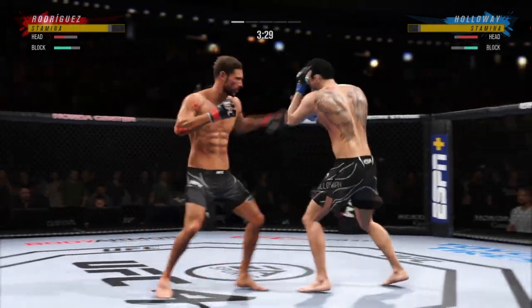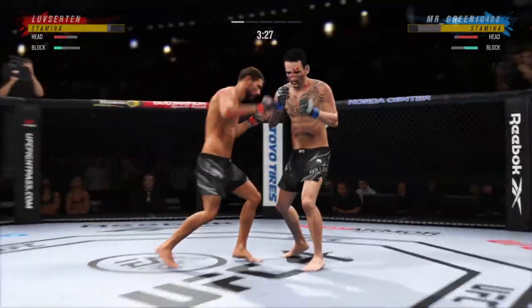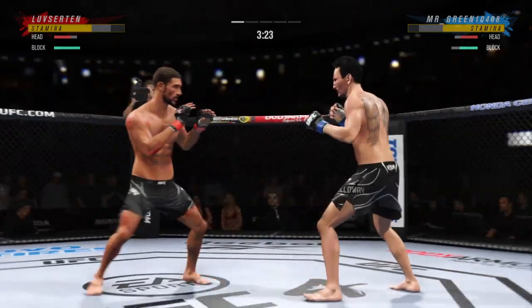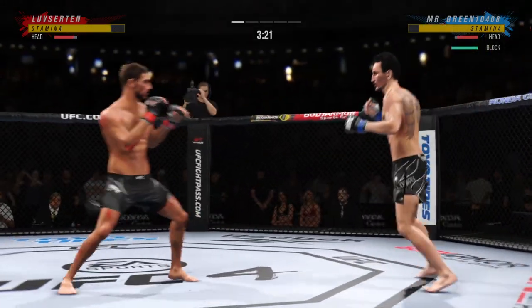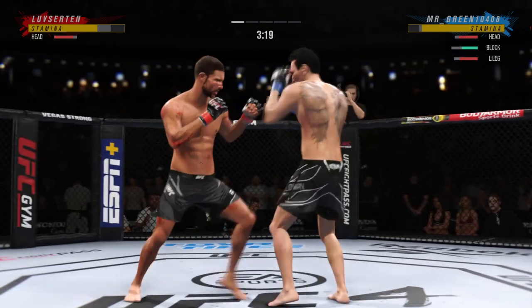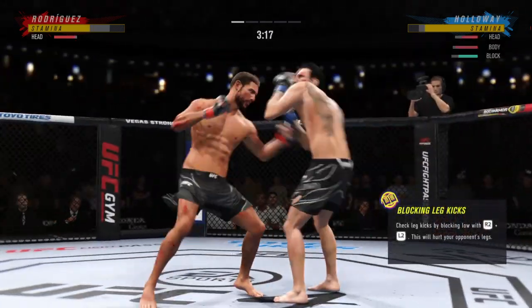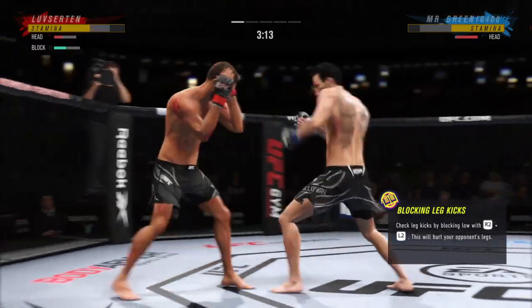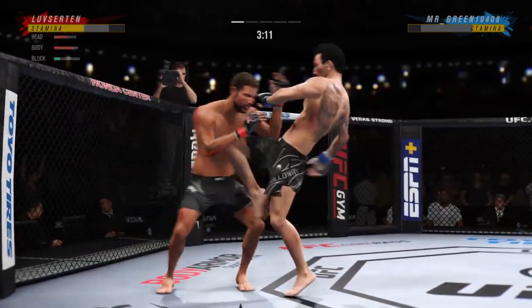Big, powerful punch, man. Now he gets back in range. Nice knee to the midsection there. Sneaky head kick. Oh, beautiful jab by him there. Got that to the target quickly. He's dictating the fight with a jab. Dude's hurt. Serve him up. Go get him. Big knee to the body.